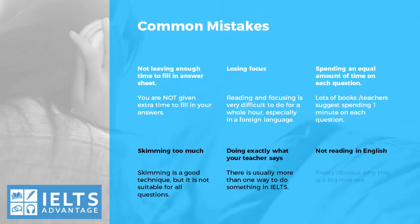Also, not reading in English. This is a huge mistake. It's pretty obvious why this is a big mistake. If you don't read in English and then you do an English test, it's not likely that you're going to get a very high score.